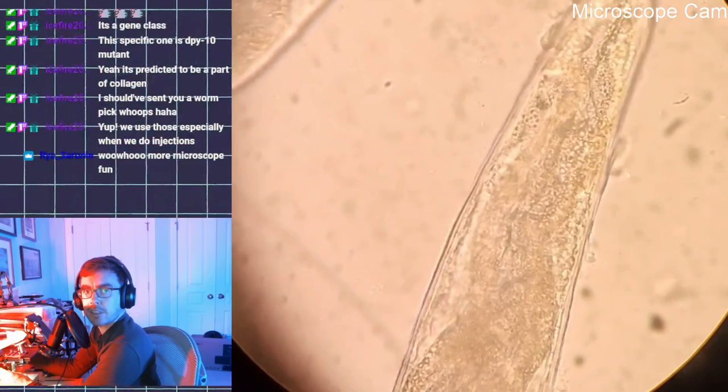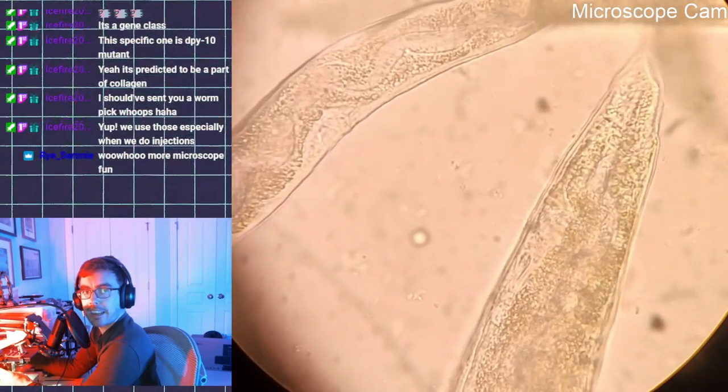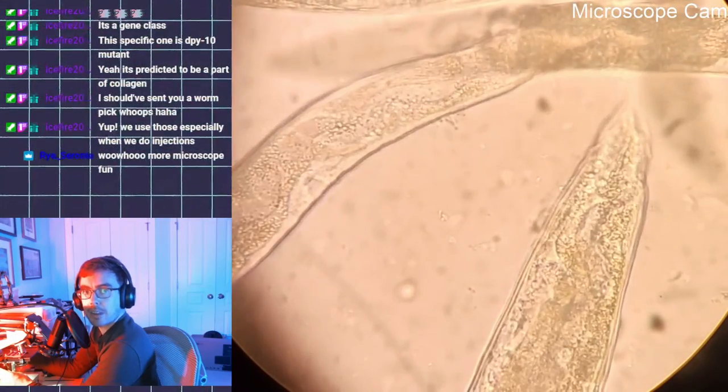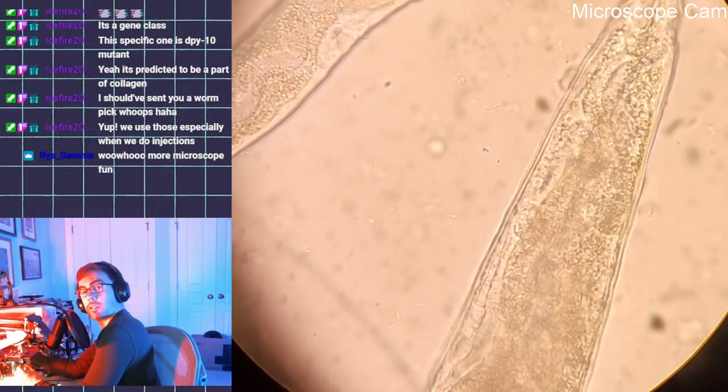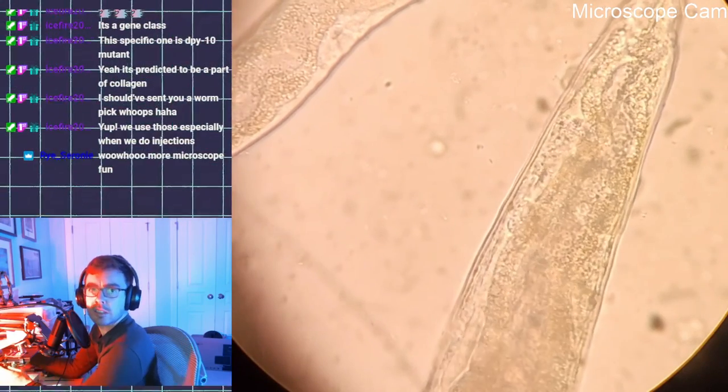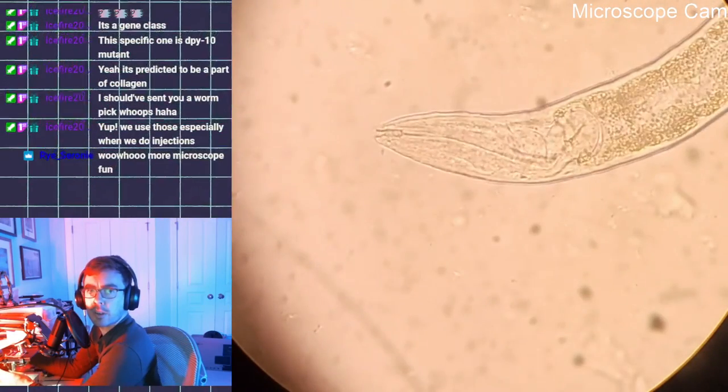Yeah, these are unfortunately a little tougher now. I got them, but they're harder for me to tell what is what because they're all squished together. Open that up a little. I'll look at a smaller one.